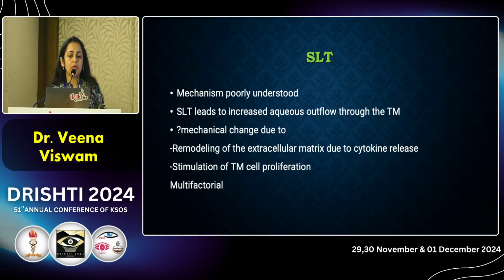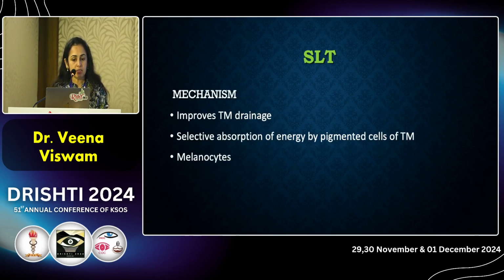Now, a newer modality which is gaining popularity is selective laser trabeculoplasty. This procedure has come recently and is gaining popularity. The mechanism is not completely understood. Still, we know from the studies that SLT leads to increased aqueous outflow through the trabecular meshwork. But whether it is due to mechanical damage, remodeling of the extracellular matrix due to cytokine release, or stimulation of trabecular cell proliferation is yet to be confirmed. So, multifactorial causes decrease IOP in SLT, according to many studies.